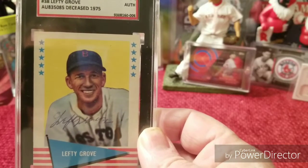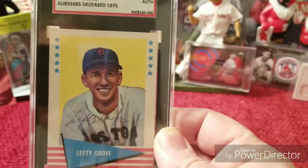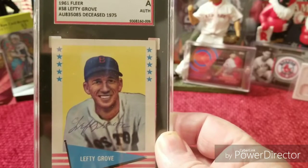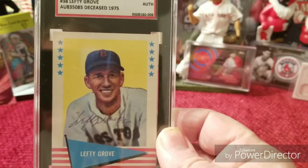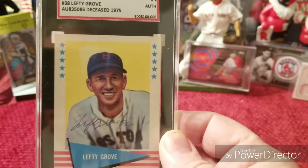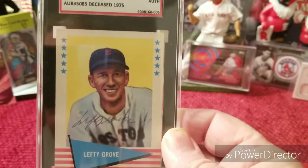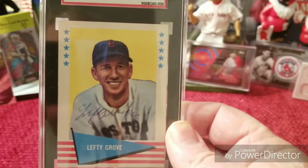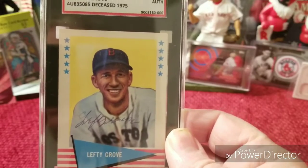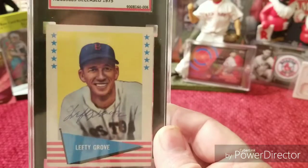Lefty Grove, 1934 to 1941, he was with the Red Sox, had a 17-year major league career. As a pitcher, was voted MVP 1 time, 6-time All-Star. Left-handed pitcher, had a WAR of 106.1, 300-game winner, 54 saves, accumulated 2,266 strikeouts during his career.